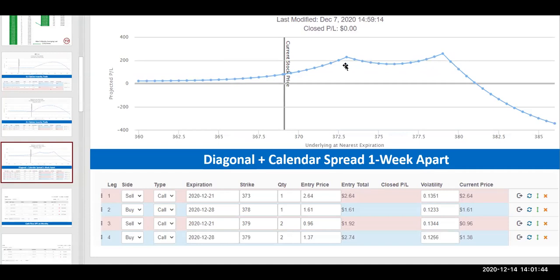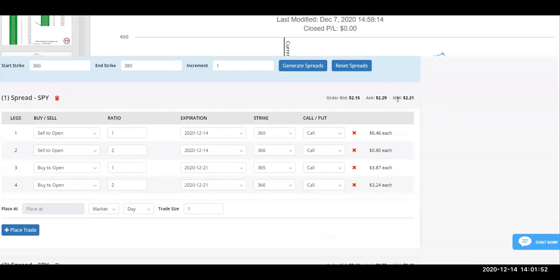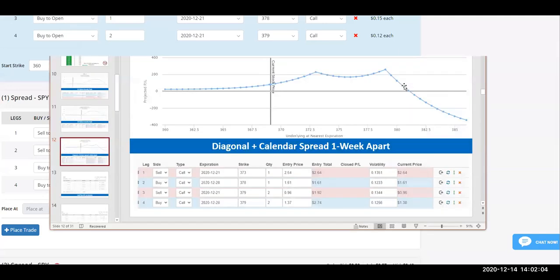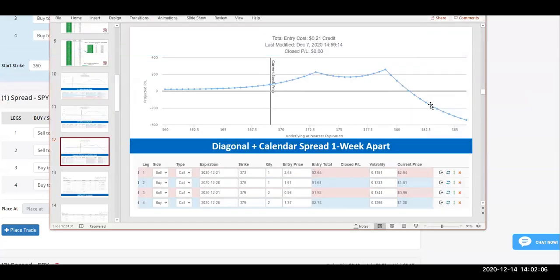We're past my profit zone. There's no reason to hold on to this trade at that point. I'll take my $240 profit and be done with it. I won't swap the 360s. I won't swap the 366s. And the reason is because we're past the profit zone. I don't want to extend this trade anymore, because if we do start to move up, then I could potentially start to take a small loss on that trade.